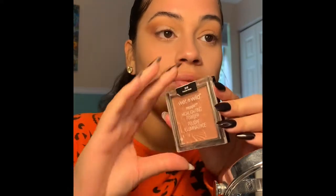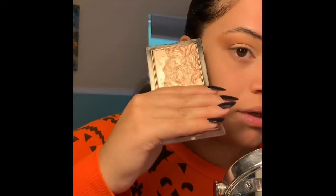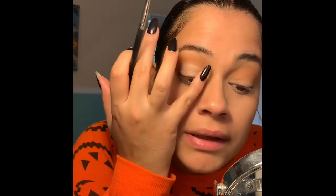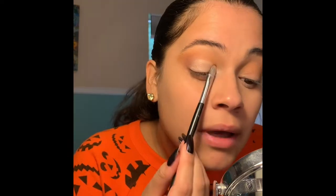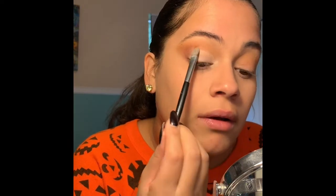This is the Wet n Wild Megaglo highlight powder in the shade Precious Petals. This is a really nice warm toned highlight. It's been beat up and used, but it's very beautiful. And actually for highlights like this, let me go ahead and blend this out because it seems to be creasing already. It happens the same way with the concealer, so you just have to be careful with that.